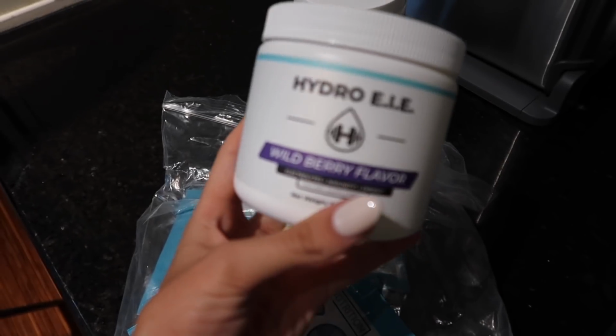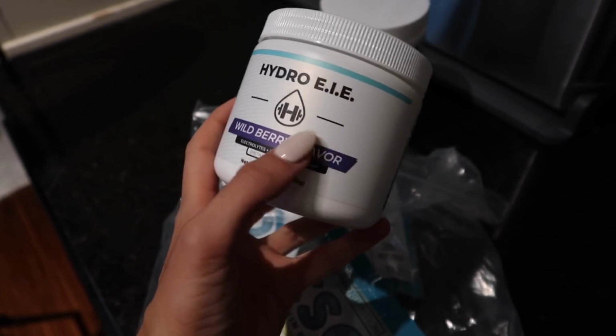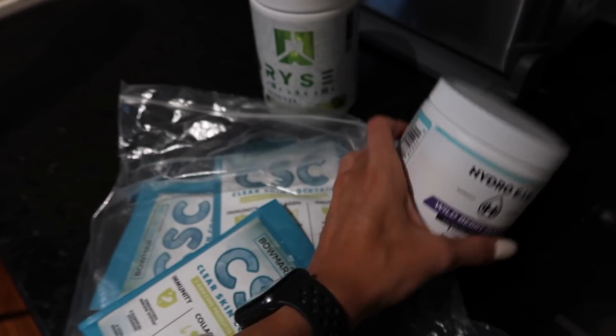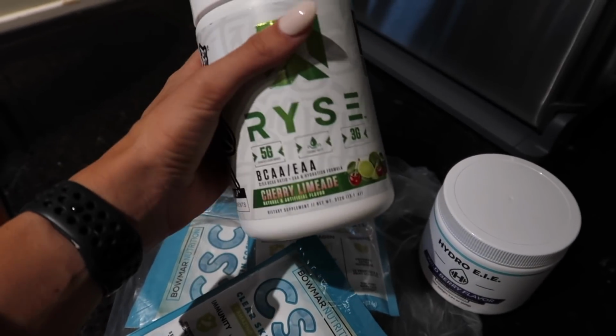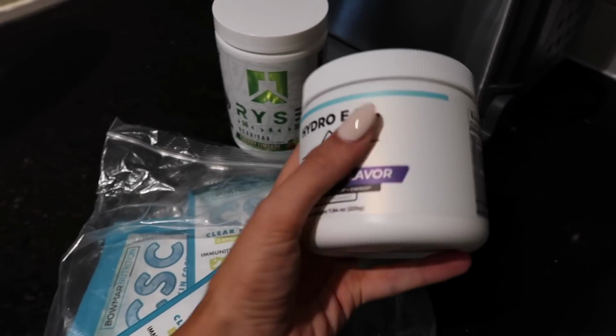Another good form of electrolyte is gonna be from Hydrojug. It is the wild berry flavor. I pretty much use this one on days after I've gone out and drank, because this one's a little bit more powerful than the BCAAs. Either way, staying hydrated is very important. I will use this every day, but then this one right here after going out and drinking.